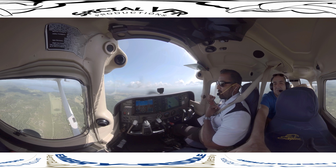Now we're descending at 2,000 RPM. Horizon about 2 to 3 inches above the magnetic compass. May have to push in a bit of left rudder on the descent. Maintain coordination. It's typical with single engine aircraft.